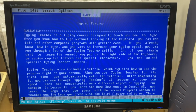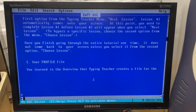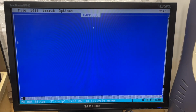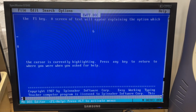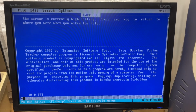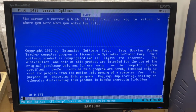And it looks like it's a typing teacher. Okay. So Typing Teacher is a typing course designed to teach you how to type. Pretty straightforward. Bunch of info on how to get it working. Alright, let's give it a burl. There we go, copyright 1987 by Spinnaker Software Corp. I wonder if they're still around. Probably doubtful.